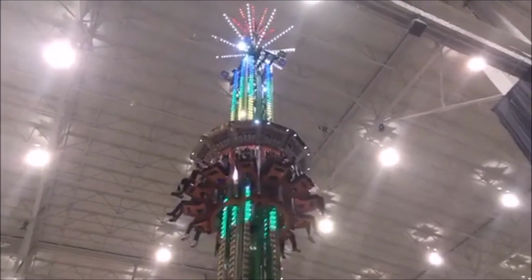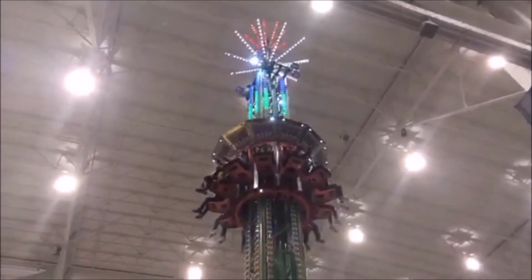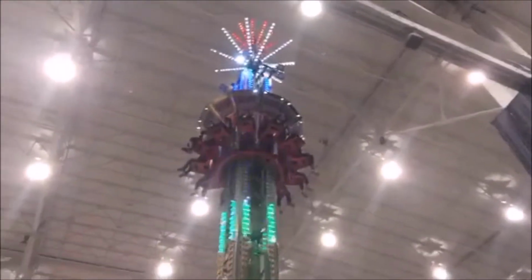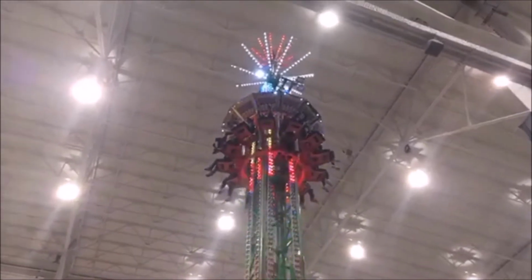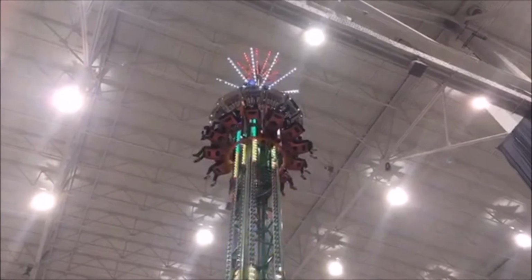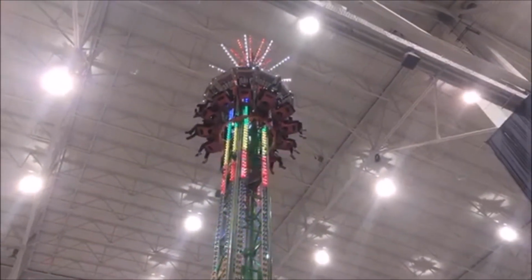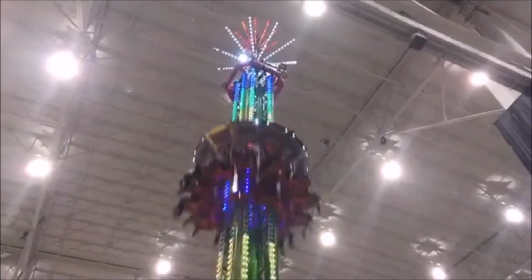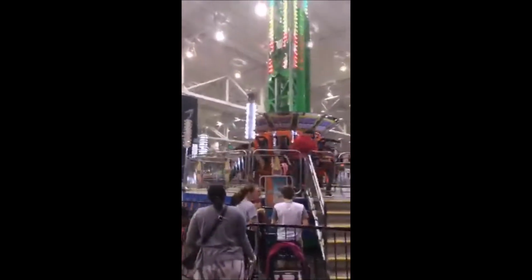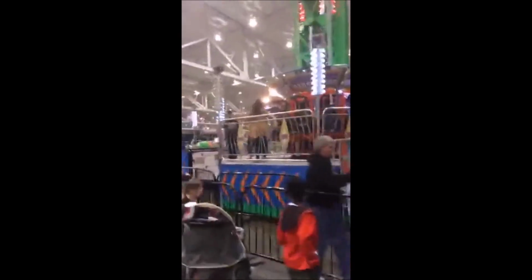So what's kind of cool about this is you're going to see in a second that these rides are pretty unique, not like your power towers, not like your giant drops. So you're going to see right about now. So there you go. You see, there's absolutely no holding brake there at all. Sorry, I'll have to edit that out for you. So absolutely no holding brake on that at all, which is kind of cool.